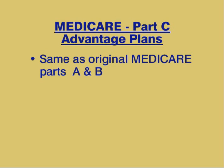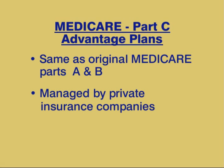Can you tell us some more about Part C? Part C is also known as Medicare Advantage plans. Now, what that means is a Medicare Advantage plan is the same as Medicare Original A and B. People get confused on that. They think if they have an Advantage plan that they're no longer with Medicare, and that's not true. The Advantage plan is just managed by private insurance companies.